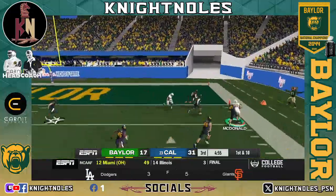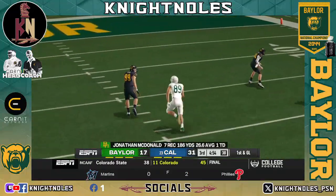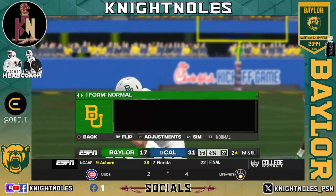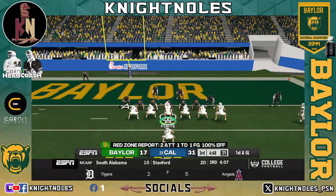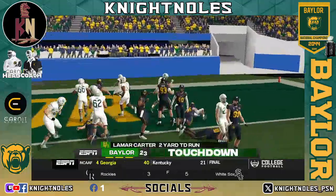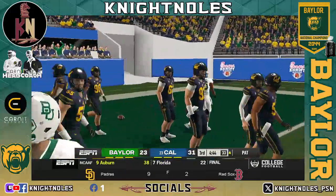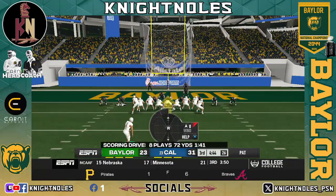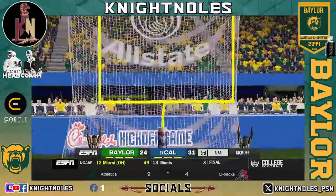Got a man. Watch out here. And they make the stop at the 2-yard line. That's good for the 26 yards. That makes it first and goal. It's first and goal, and they'd love to get into the end zone and make this a game again. They put everyone up on the line. Touchdown, Bears. Converts the extra point.